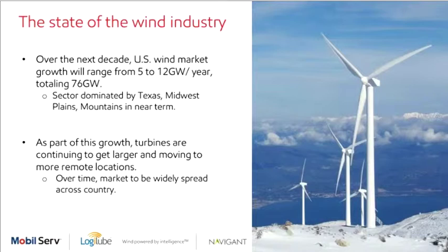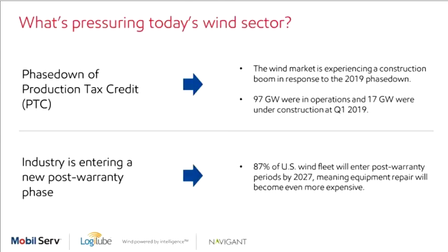So what's pressuring today's wind sector? Really, it's two things. First is the phase down of the production tax credits, which I'm sure you're very familiar with. In 2019, we have a large construction bubble because of this 2019 phase down. Currently, there's about 97 gigawatts in operation, and 17 gigawatts are under construction just in this first quarter of 2019. So again, big growth and big installation there.